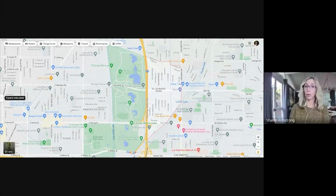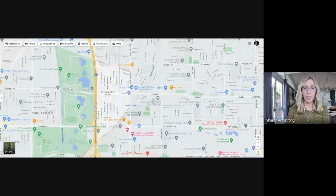So I'm going to put my glasses on so I can actually see what I'm doing. And I'm going to share my screen with you. And we're going to be, like I said, looking at Dorado Park Estates itself. Of course, we're going to be talking about Dorado Regional Park, which is its namesake. But let's take a look at the actual neighborhood itself first.